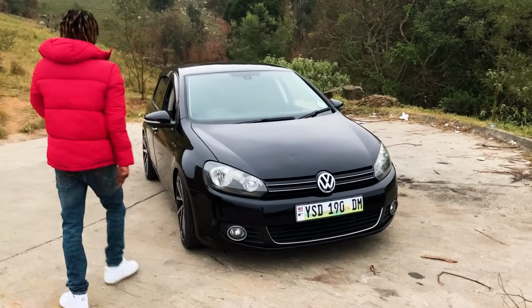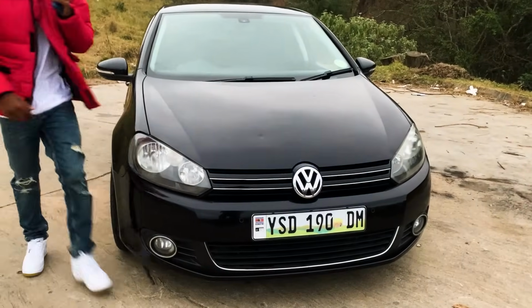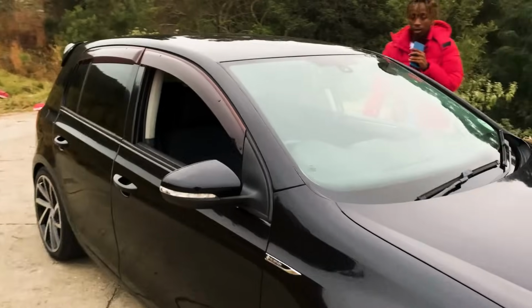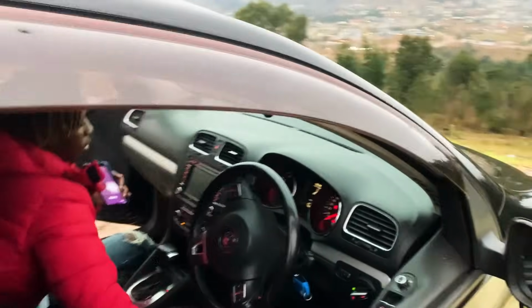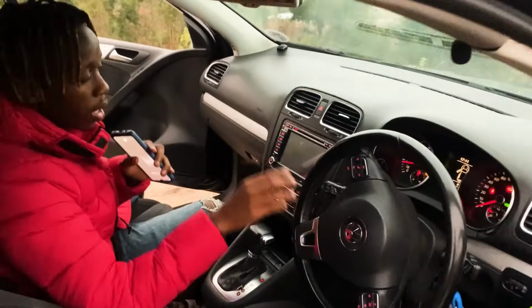Yeah, so let's check the interior. Come this side, man. Let us turn the lights on. There we go. So this is the interior.